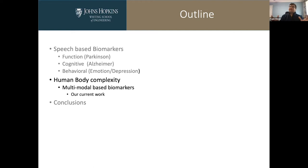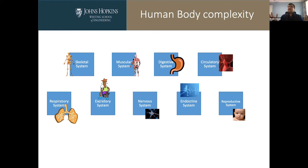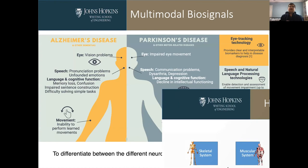So this is exactly what they're saying. Speech is one biosignal, and it's one circuit in the brain. As an engineer, we can see it as one circuit in the brain. It gives us information about the part of the brain that is used to process speech and hearing. So we said, well, the human body is a complex system. It has different parts. We cannot focus only on speech production. And that's when we started thinking about multimodal biosignals, okay?